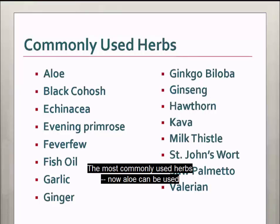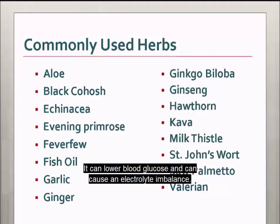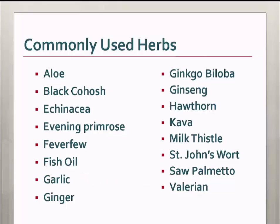Now, aloe can be used for constipation, psoriasis, genital herpes. Shouldn't use it longer than 7 days. It can lower blood glucose and can cause an electrolyte imbalance, though. Black cohosh, treating menopausal symptoms, generally safe for about 6 months, may also lower the blood pressure.